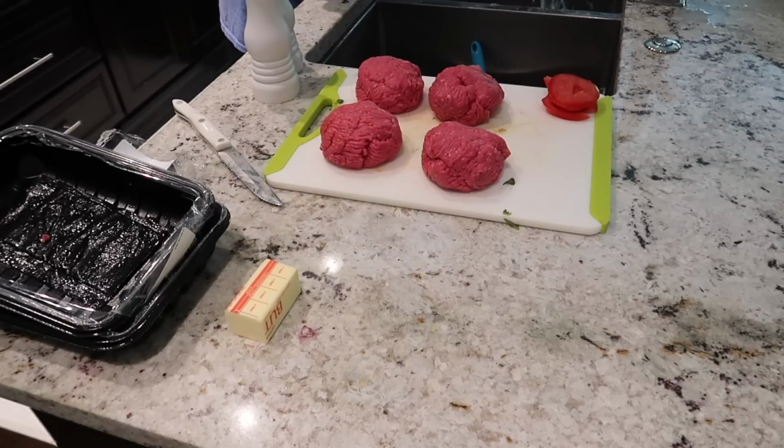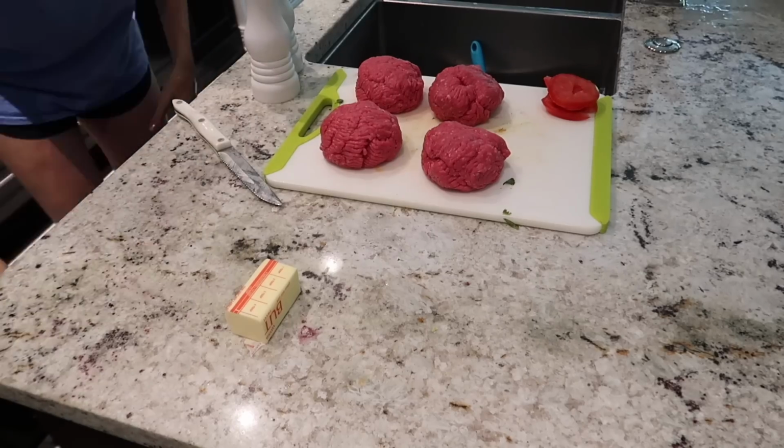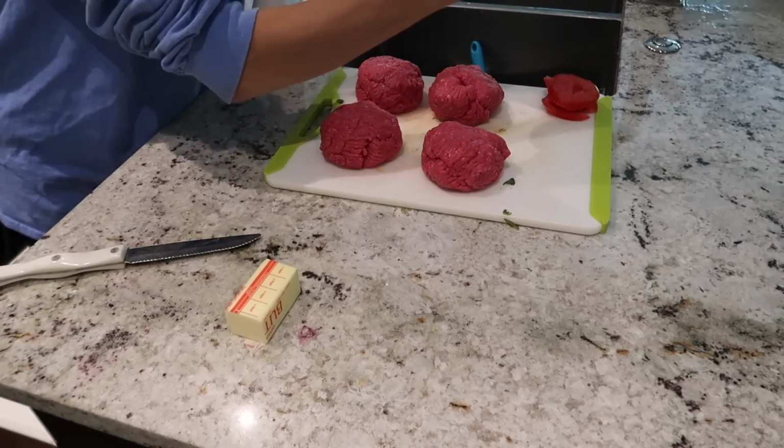Then I rinsed my hands off and put some salt and pepper on them and tossed them on the extra hot skillet there.